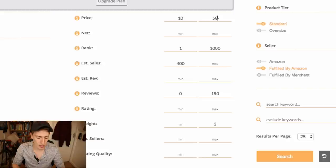You might think about it. You might even ask your family or spouse or friend, like, should I get this? Should I not get this? We don't want our potential customers thinking like this. We want our potential customers to find our product and buy it. So we've done £10 and £50. The net, we can leave the net.